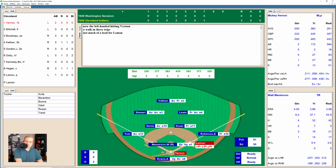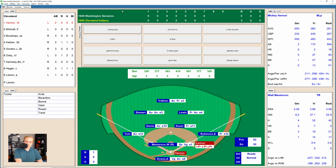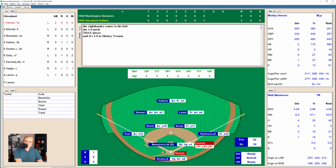And that brings up Mickey Vernon here. Bottom of the 7th inning. Apologies. 3-0 Cleveland. 2-0 the count quickly on Vernon, and that's off the plate. It's 3-0.